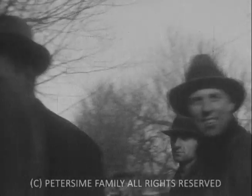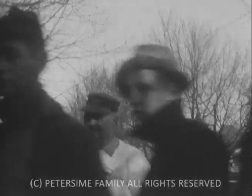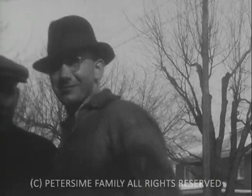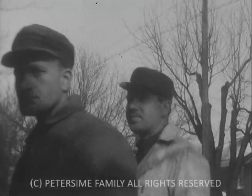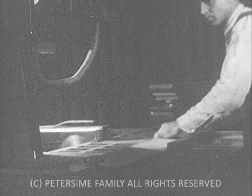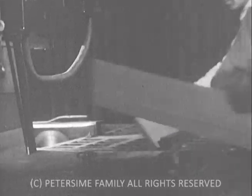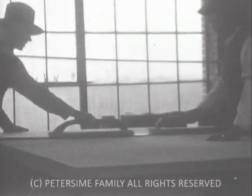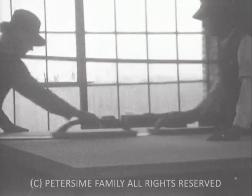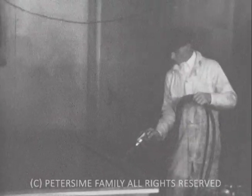Some of these shots are taken in the 30s. The Depression was actually a good time for the business. I think there's Otis Pertee. Sander. Or Edger or whatever. There's a sanding. I think at one time we had as many as 130 employees there.